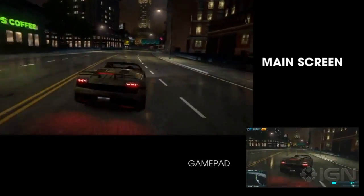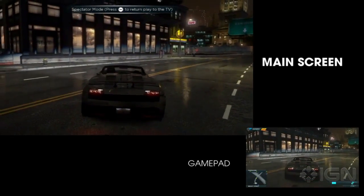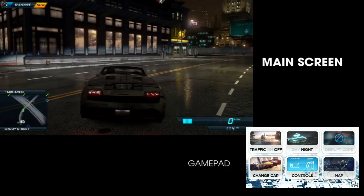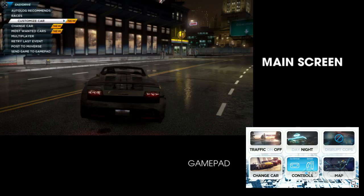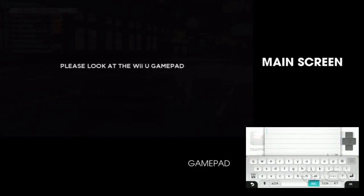Oh yeah, we also support Miiverse. We're big fans of Miiverse. Nintendo's empathy network is a very cool way of being able to share your gaming experience with your friends, and that ties in with Autolog very nicely. You can post to Miiverse at the end of every event, and also if you've seen our screensaver, our Picture Paradise mode, that's where all the Miiverse posts will appear. And that's it. That is Most Wanted U.